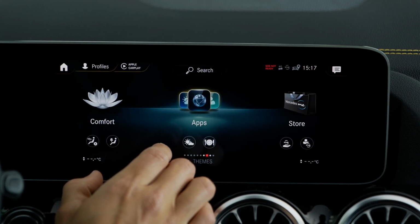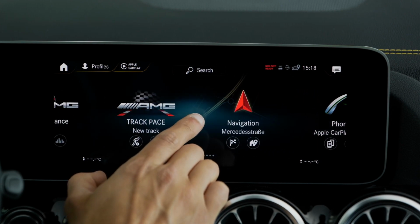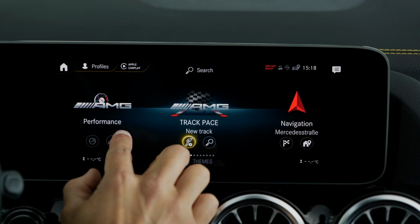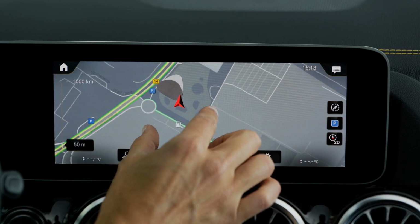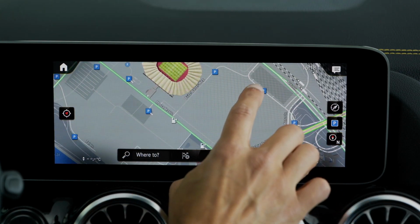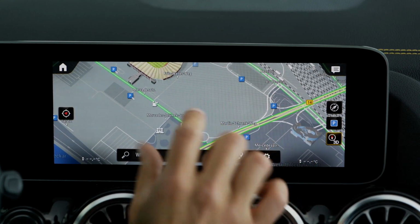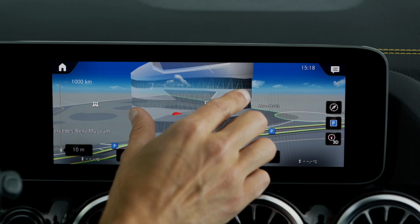You go back to the normal Mercedes menu right here, then you have a main home screen like this. Actually, quite a good overview. GPS looks like this. You can also switch to a 3D view, for example. Here you can put north up, then this would be the more 3-dimensional view. We also have these visualizations, for example, of the Mercedes Museum.